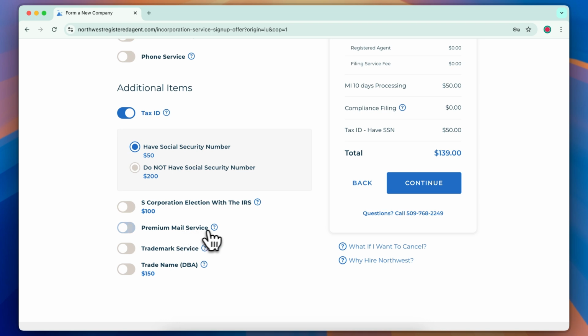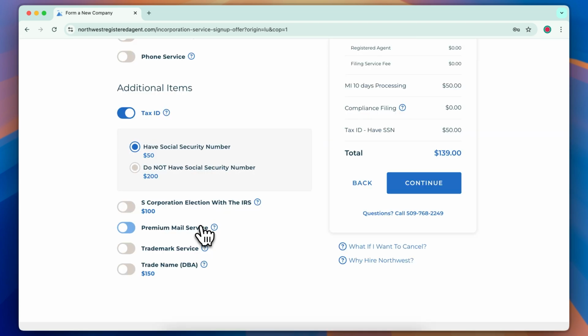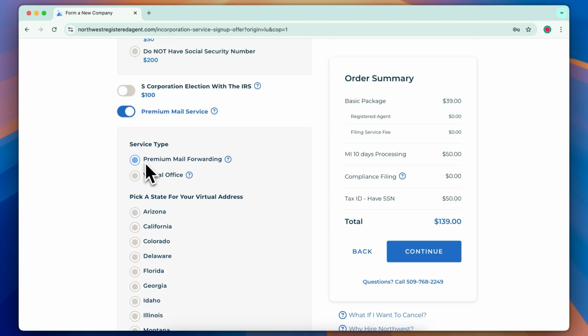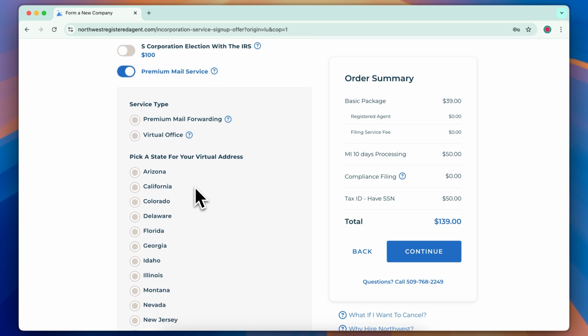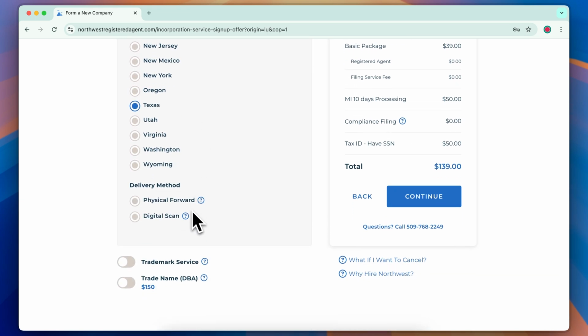Also, another service that they offer is a premium mail service. So this essentially says that Northwest is required to forward you all of the legal notices. But for the other physical mails and business mails, you can have them forward it to your physical address or as a virtual copy to your email. And once you enable that, you will have the option to select premium mail forwarding, which is the physical mail, or a virtual office where you will be given a virtual address. And you can also pick a state for your virtual address. You can also pick whether or not it's physically forwarded or it's a digital scan.